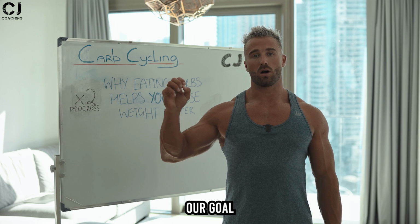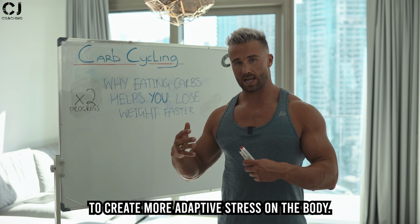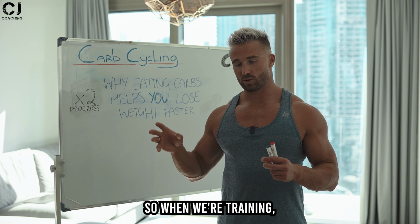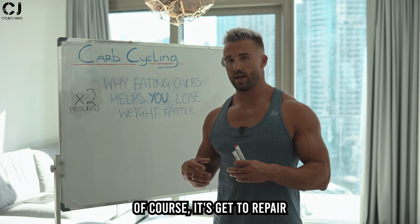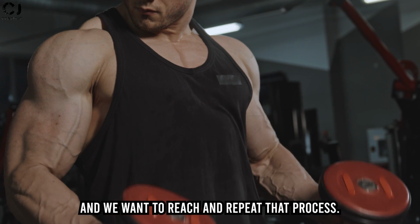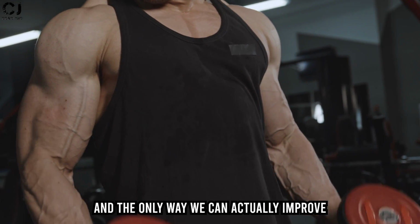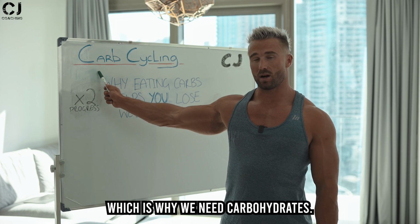Now, when we're working out, our goal is to increase the performance of every workout to create more adaptive stress on the body. So when we're training, what we're looking to do is break down muscle tissue, cause it to repair, and then when we come back to the gym next time, it's bigger and stronger. And we want to rinse and repeat that process. And the only way we can actually improve is by driving performance, which is why we need carbohydrates.